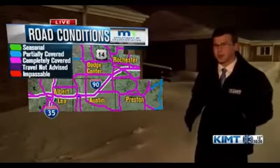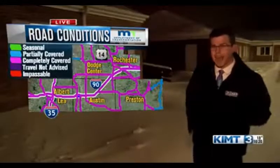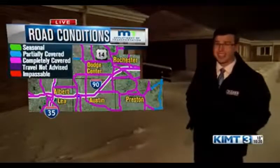And we love to do this here at KIMT. Make a snowball just to show that this is compactable stuff. With those colder temperatures, flash freezing now on the roads, creating a layer of ice.